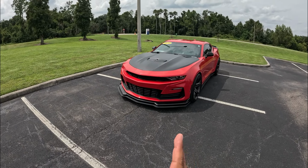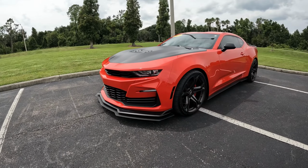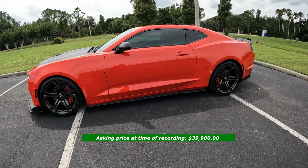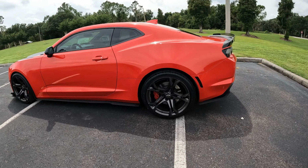Hey ladies and gentlemen, here we have this 2020 Chevrolet Camaro SS 1LE. Now, as I mentioned, this is a pre-owned car. It has just over 30,000 miles, and I believe the asking price is just under $40,000. So basically lots of bang for the buck, especially this 1LE.